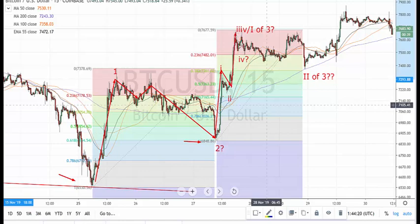To be 1 of 3, 2 of 3, 1 of 3 of 3. This is getting a bit silly at the moment. I think that count's probably been invalidated. We have this double spike high here. Spike there this morning, spike there back. So I think this is a correction of sorts. The question is, how big a correction will it be?